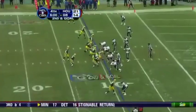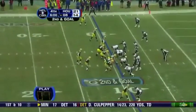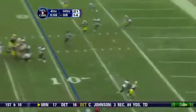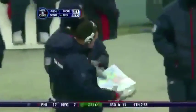2nd down and goal at the 9. Brandon Jackson is checked in at running back. He's standing right next to Aaron Rodgers. Here's Rodgers looking for his rookie. Touchdown! Jordy! Jordy Nelson with the touchdown.